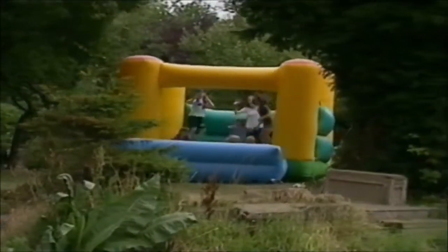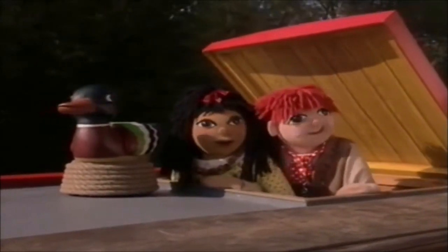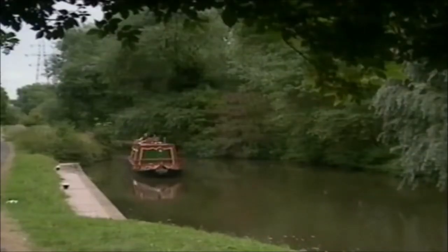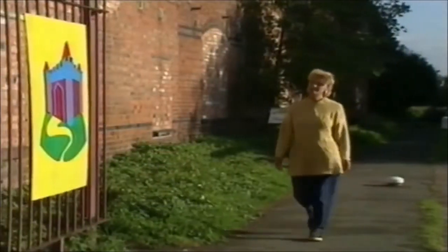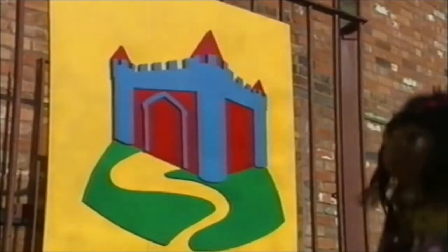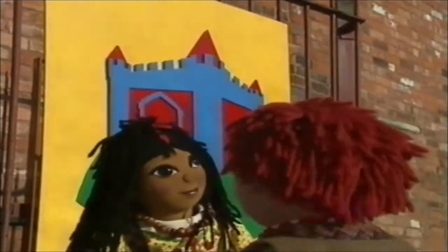Oh, a Bouncy Castle. That looks fun. What's that? Rosie! Oh, a castle. Looks interesting. Rosie, look in, come on.